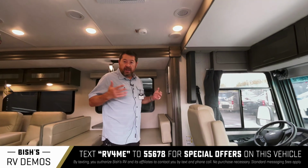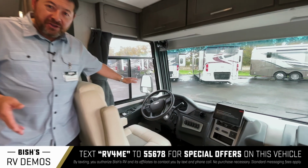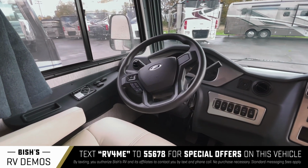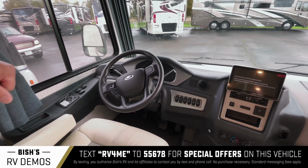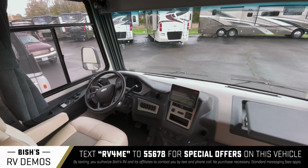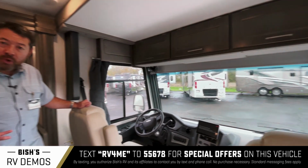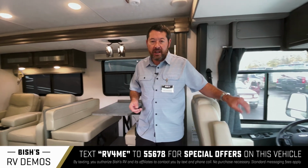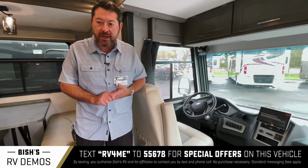So of course, this being a brand new 2022, the Mirada is sitting on the new Ford F53 chassis with the new Ford gas V8, what they like to dub as the Godzilla V8. So plenty of extra power over the Triton V10, and it gets more fuel efficiency, so it's really a win-win. You also have the backup camera, which comes standard, and left and right cameras, which also come standard.